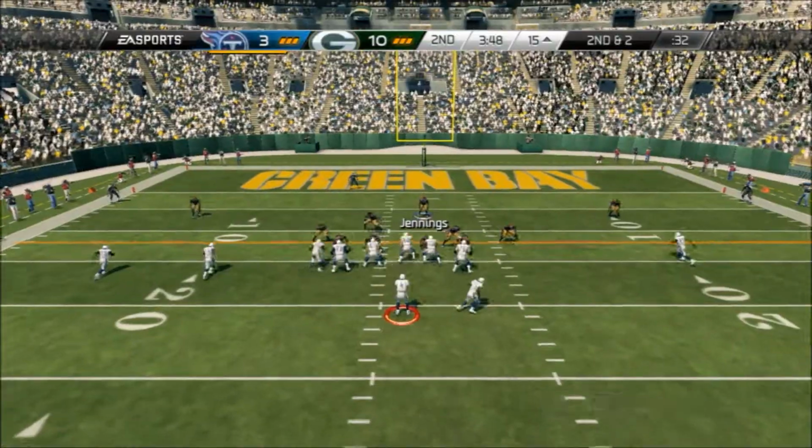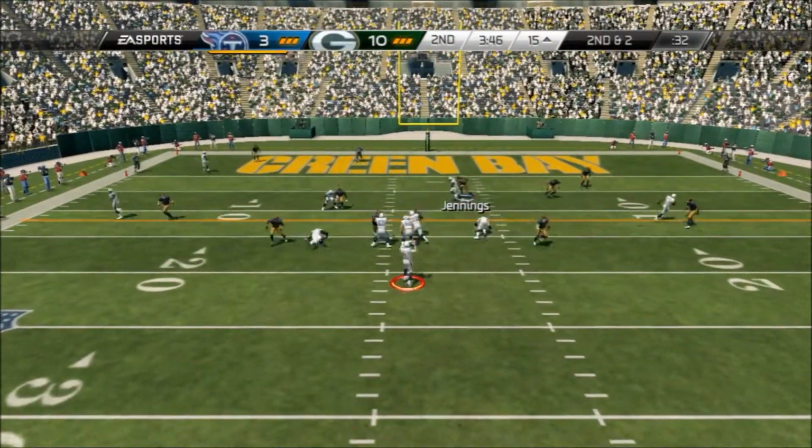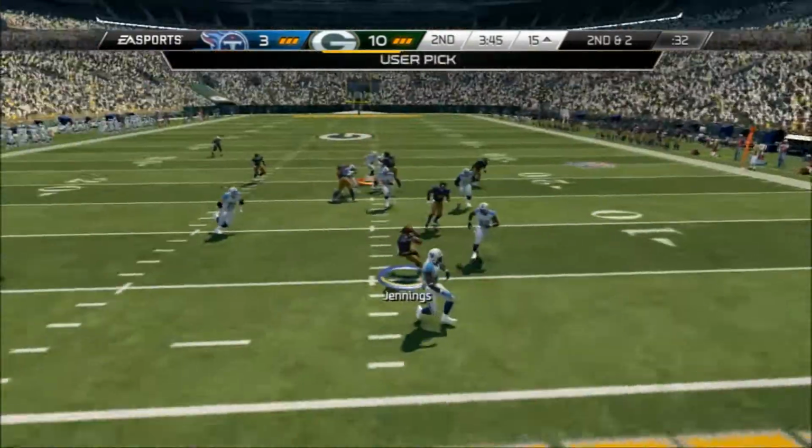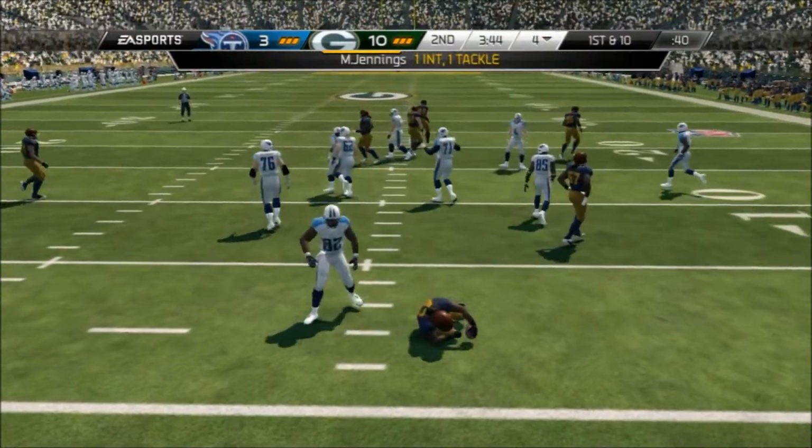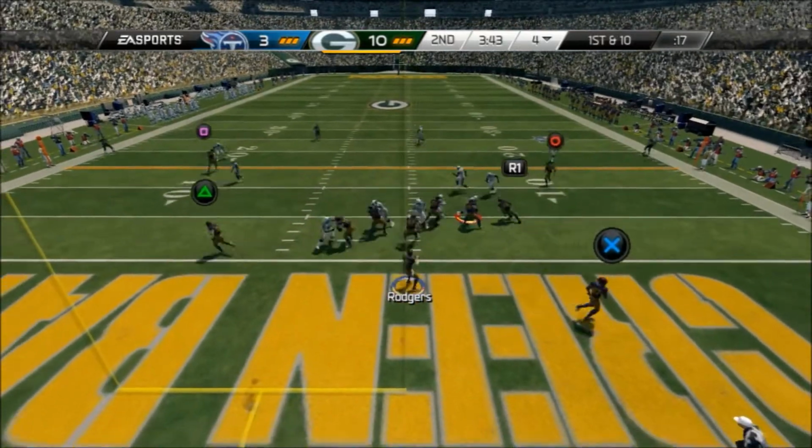Does a little delayed draw right up the middle. Picks up a good 8 yards on that. And then it comes across the middle, and Jennings picks him off. I get a user pick every time I'm in the area. I usually never get a pick.